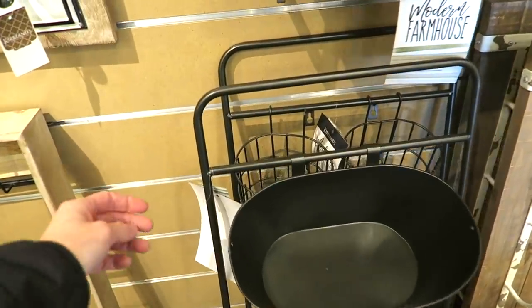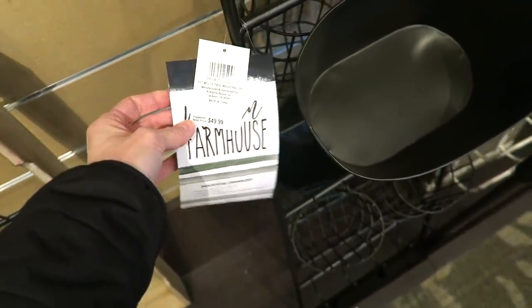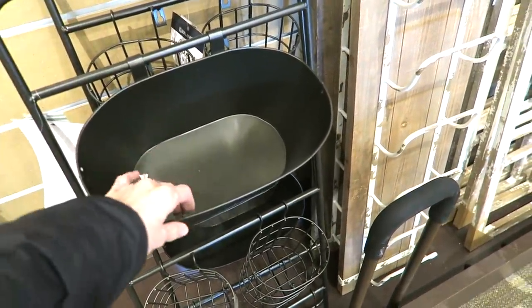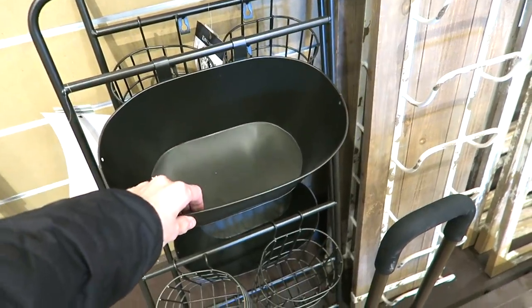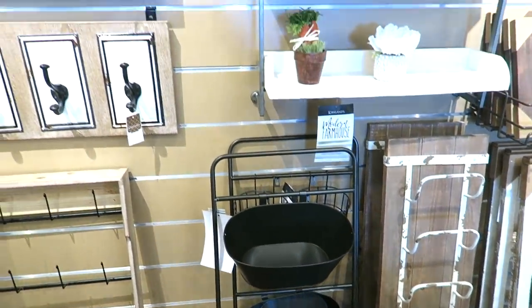And then this was one of the organizers I wanted to stop and look at. It's part of their Modern Farmhouse collection, which I think is relatively new to their stores, but I wanted to take a look at it and see if it would work in our laundry room for a space that I wanted to add some additional organization.